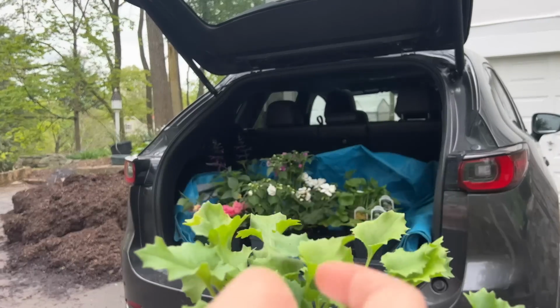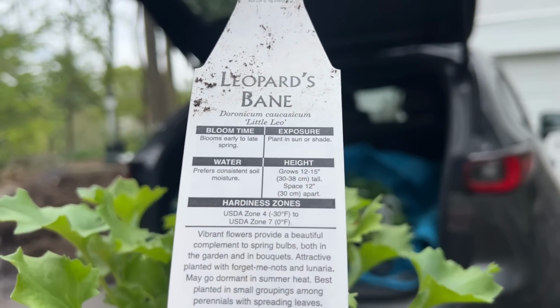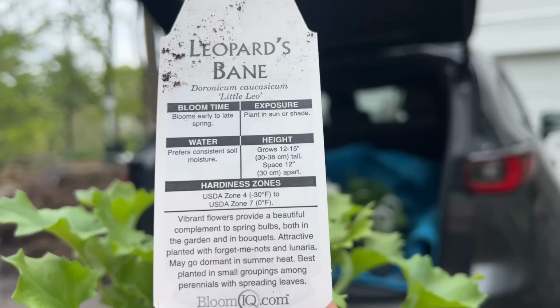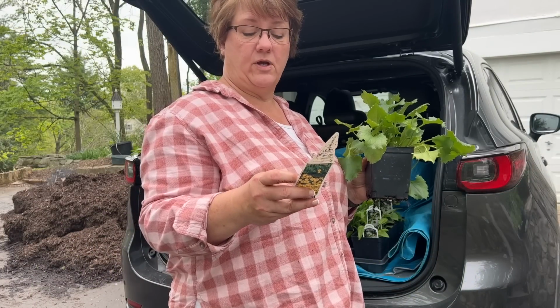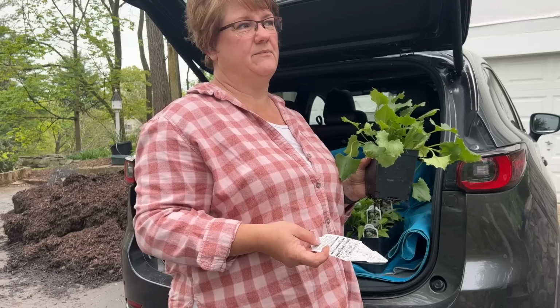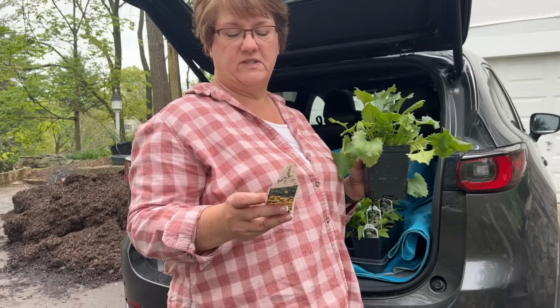I've never heard of this before, or never grown it anyway. It's Doronicum caucasicum. And it says that its vibrant flowers provide a beautiful complement to spring blooms, both in the garden and in bouquets. Attractive, planted with forget-me-nots and lunaria. May go dormant in the summer heat, similar to probably like Virginia bluebells or bleeding hearts. Best planted in small groupings among perennials with spreading leaves.